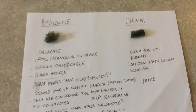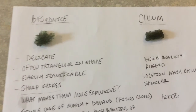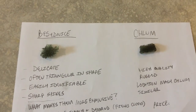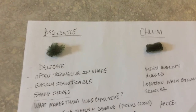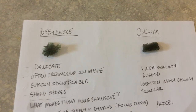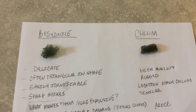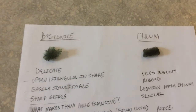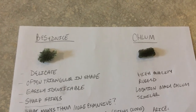And honestly, that is exactly why I'm showing you guys these pictures of both of these types of Moldavite, because as I've been reading and learning, the types of Moldavite that you're attracted to are usually the ones that you need to work with, right? So if you feel in your spirit that you're drawn to Besednice Moldavite, get it. Or if you're drawn to Chlum Moldavite, get it.